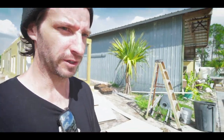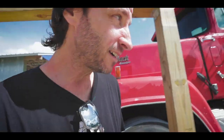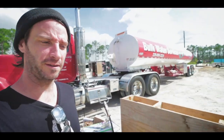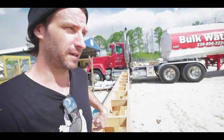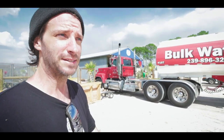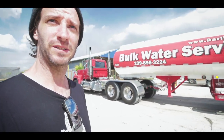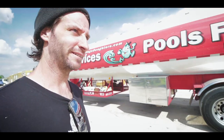All right, so this is it. The water truck is here. This is how they do it. They bring the water in on a big truck. Check that out. That is the water truck. That's gonna bring in the water for this pond. Fill it up. That's crazy, man. As somebody who fills it up with their own hose at their house, a huge truck doing it.